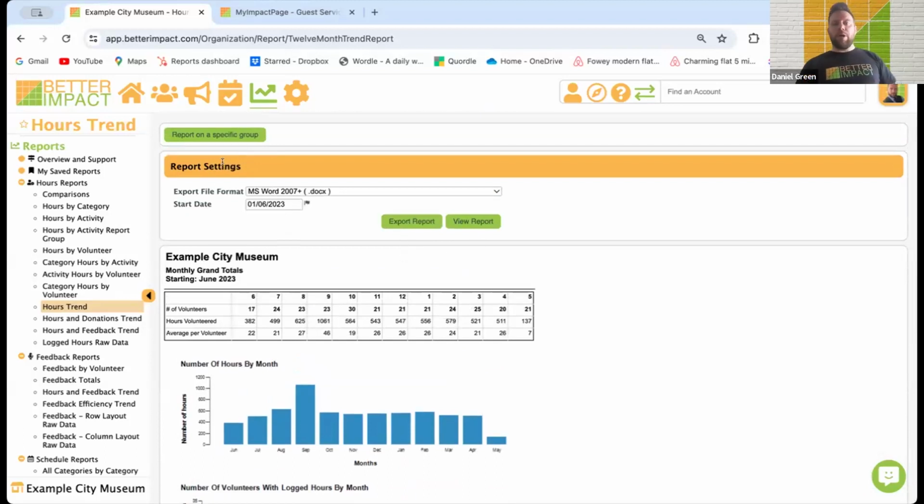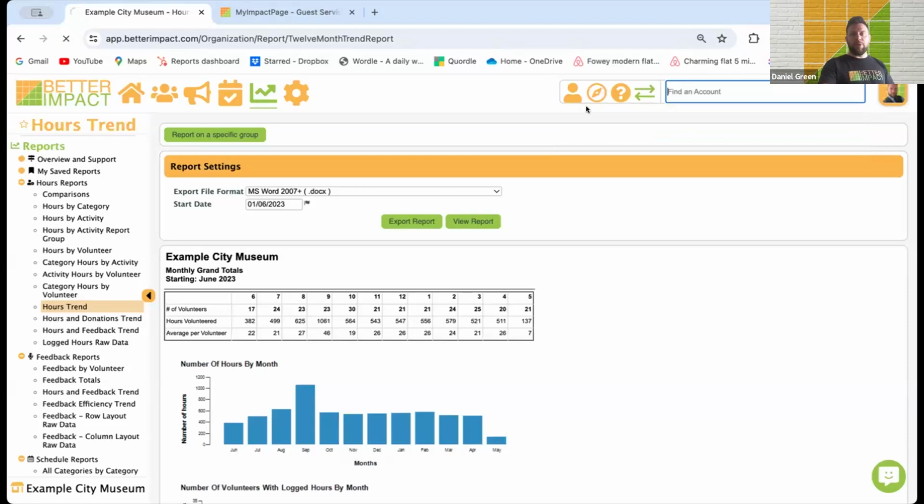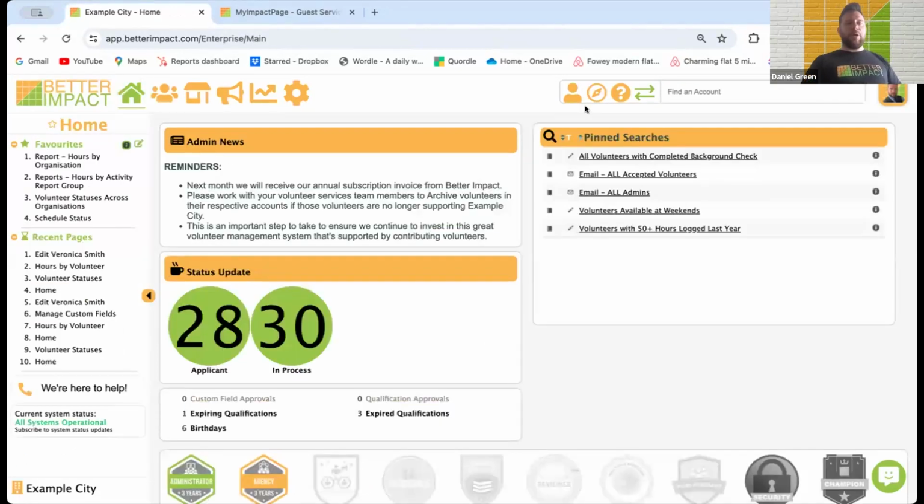Okay, so what we're going to go on to now is the enterprise level. So first of all, if you can see here, we've got these arrows. If I was to click on that, and again, if I do have multiple access to different sub-accounts, my list of sub-accounts will be here, including the enterprise level as well from an enterprise level administrator. So Example City, which is our enterprise level dashboard. I'm going to click here. And there we go. So now I'm at the enterprise level.